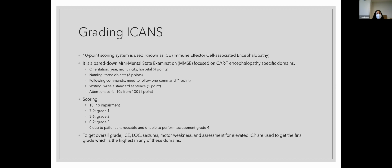If they're able to do all of these tasks correctly, it's 10 points, no impairment. 7 to 9 is grade 1, 3 to 6, grade 2, 0 to 2, grade 3. And 0 is where the patient is unarousable or unable to form any assessments. That's grade 4.